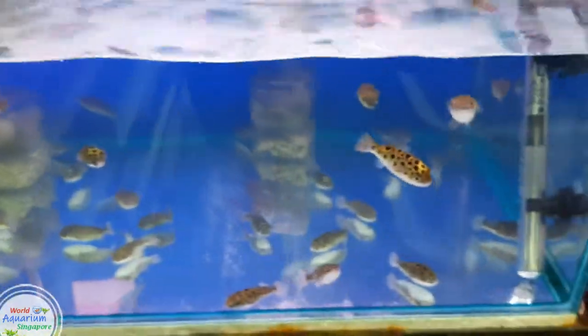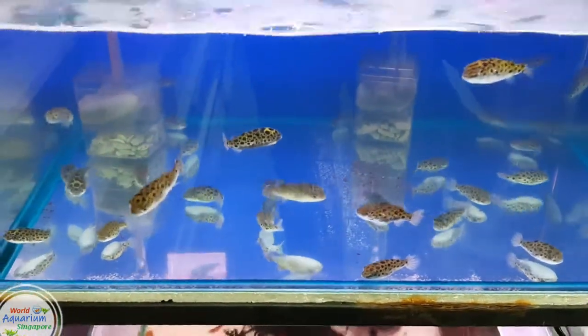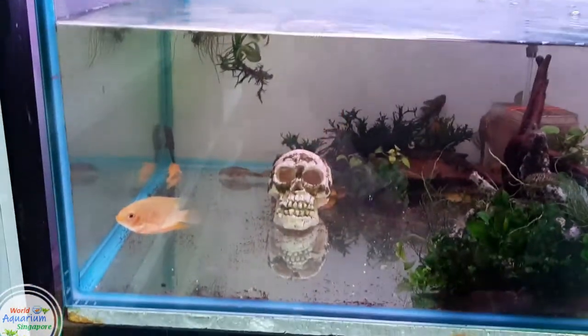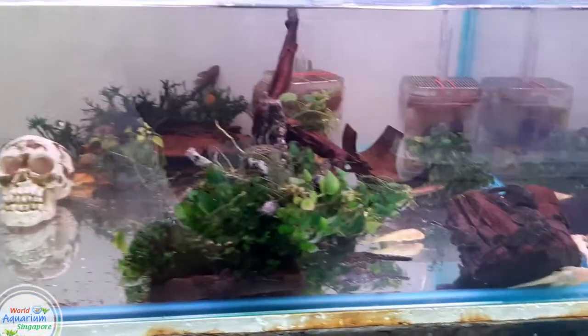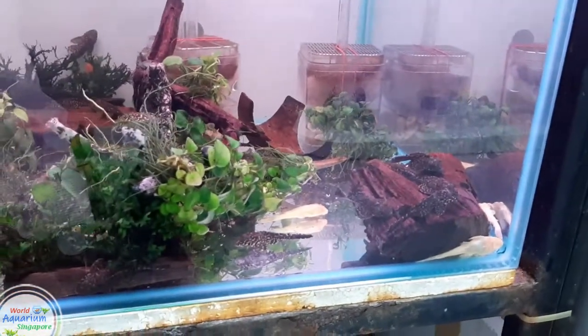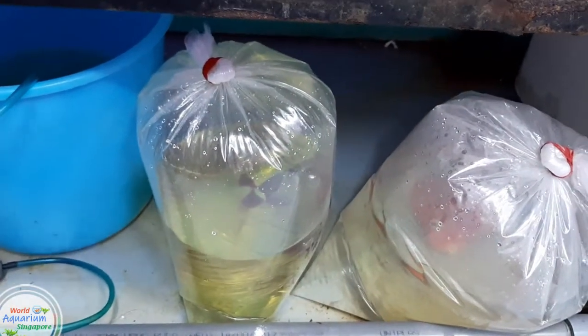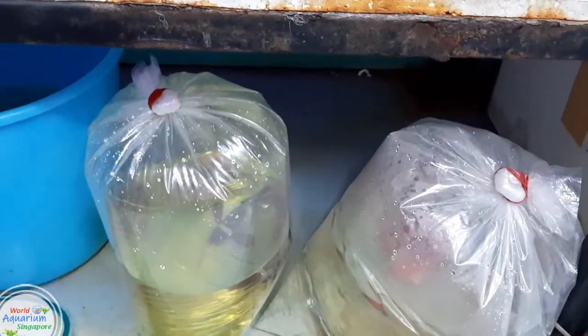And pufferfish. Yes, these are the bigger puffers. And below, these are some of the suckerfish and other fishes. There are so many fishes. This is one of the Korean shops which I like a lot. It's a saltwater fish.